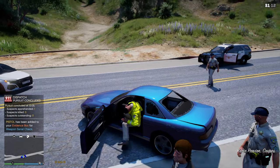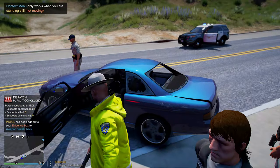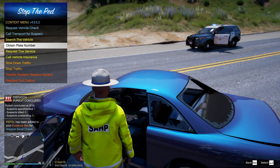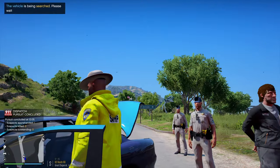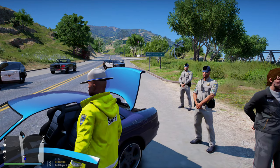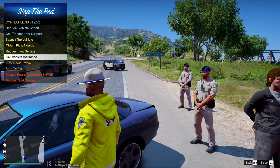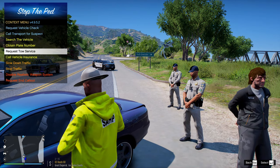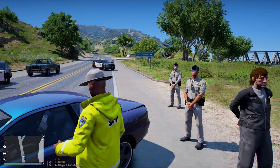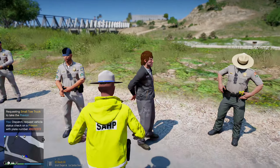Let's go ahead and search this vehicle right here. See what we can find. A bottle of morphine, a bottle of Percocet. Okay. Let's go ahead and request a small tow truck. Tow truck. Assistance required.